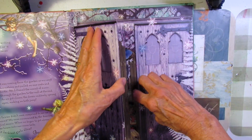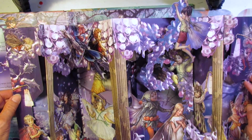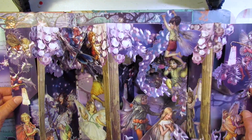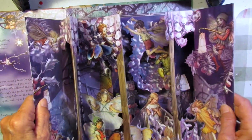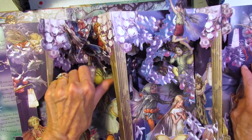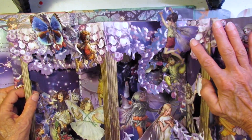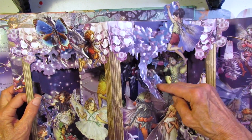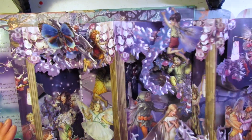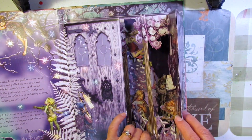These are giant doors. Oh, my gosh. Oh, look at this. Look at this. Oh, my word. Look at this. This is, I don't know if I can even get it all in. There's fairies and butterflies. Oh, there we go. That butterfly popped out. Little fairy swinging there. Oh my goodness. Look at this. Am I like the world's oldest six-year-old or what?